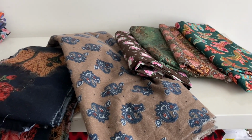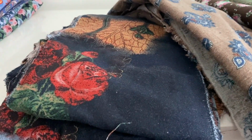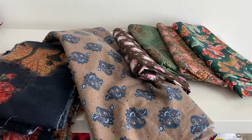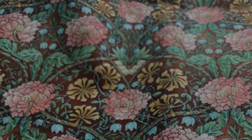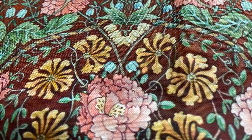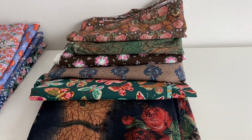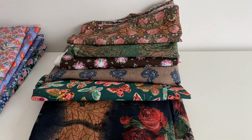I'm not sure yet whether this is going to be a dress or a skirt. I think it's going to be a dress just because there's so much in there. That top fabric with the William Morris style print, the symmetrical one, I think that will be on the bodice. And again, I'll probably use the McCall's one or maybe the Butterick 66677. They're basically the same pullover dresses.